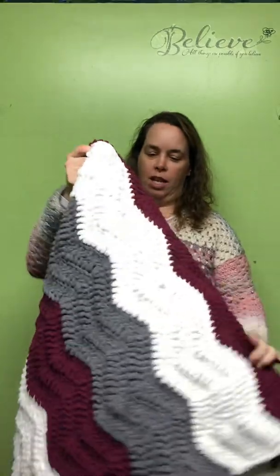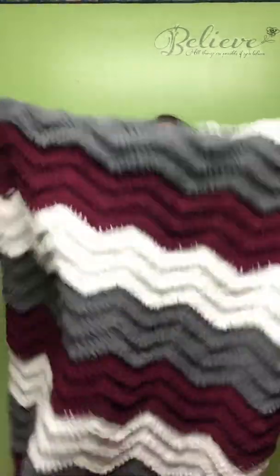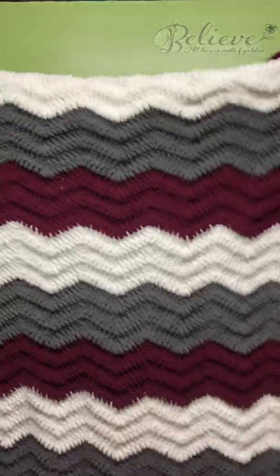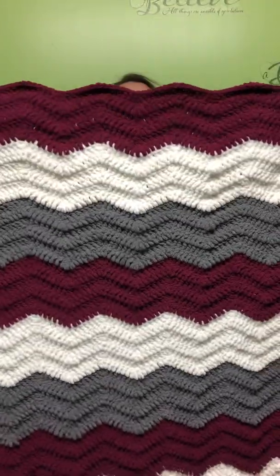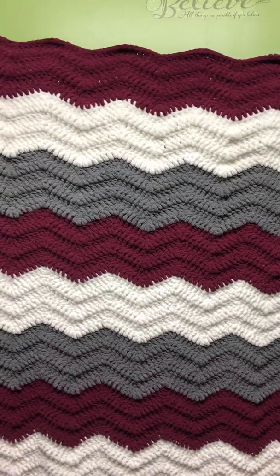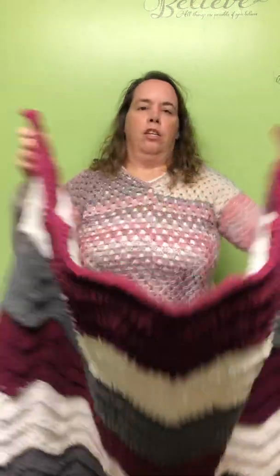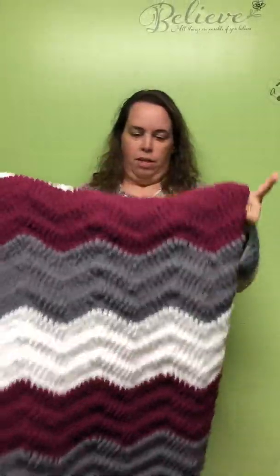Now she wanted it long enough to cover her head when she was on the bus. So here's half of it, and I'm going to try to hold it up. Hopefully this will get in the camera. But it's a very pretty blanket, I think. That chevron stitch, also known as the ripple stitch, that Jayda In Stitches has a tutorial that you can go watch. But I think it turned out really pretty.